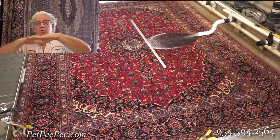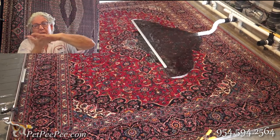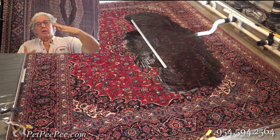a half inch thick, tied wool Oriental rug with silk, and to rinse it through the rug and pull out all the shampoo, the detergent, the cleaning product, the pee, whatever is in it, very, very difficult. Because nobody cleans the Oriental rug through the rug. Think about it. Washing the Oriental rug has to be done through the rug. You don't wash it on a surface, or on the bottom. You have to wash it through the rug.